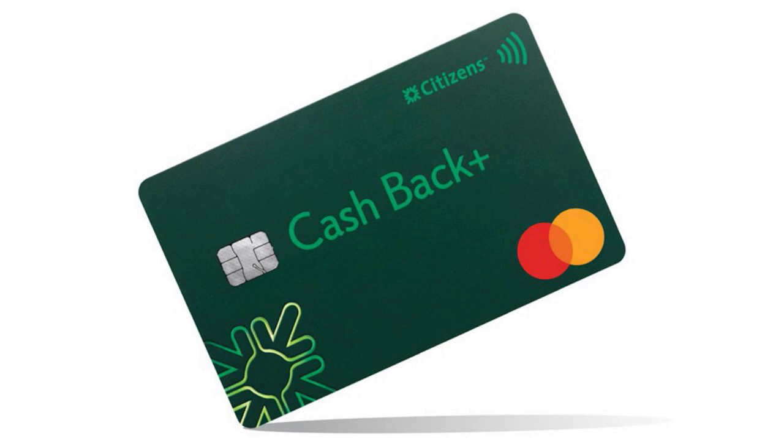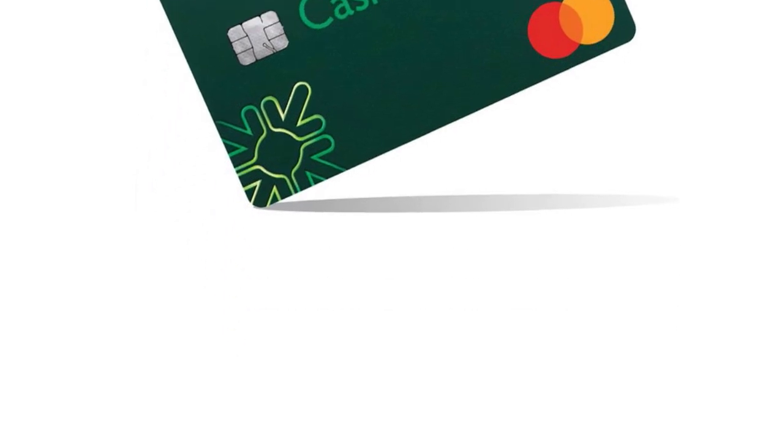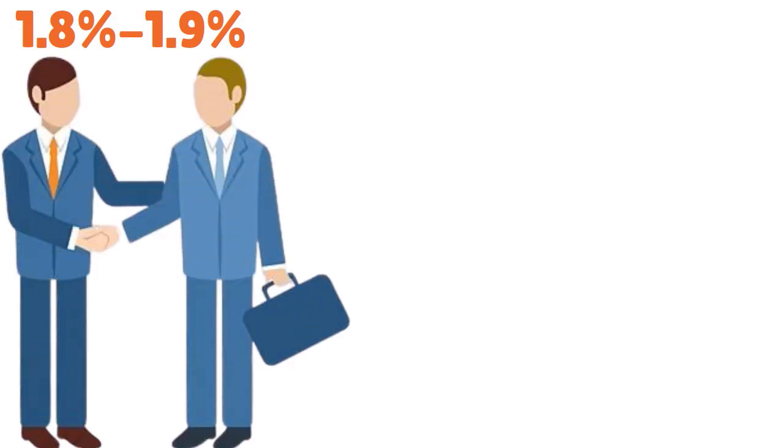It's really great. And the thing is that if you actually have a Citizens Quest checking account, you can boost your rate from 1.8% all the way to 1.9% cashback. So this is really great. So again, that's what I just told you. You have the value of a relationship. The value of a relationship can actually parlay your status all the way to new levels of grandeur and financial grandeur, of course.